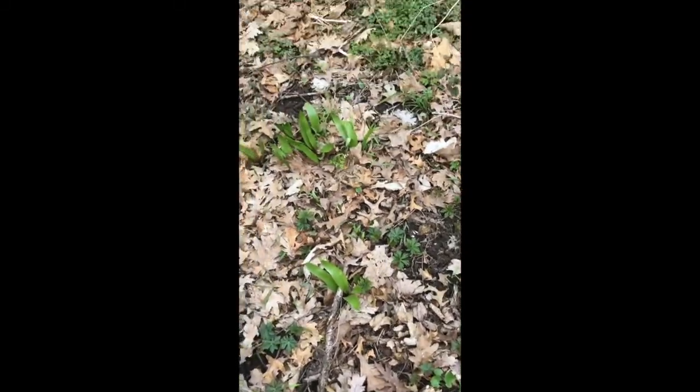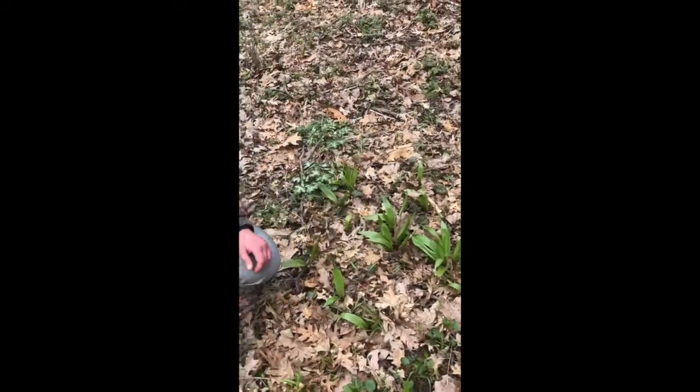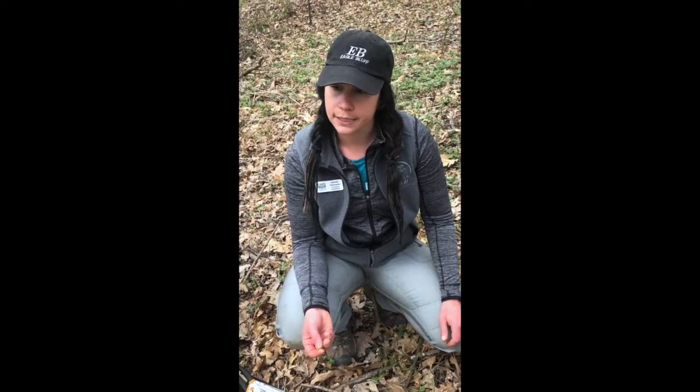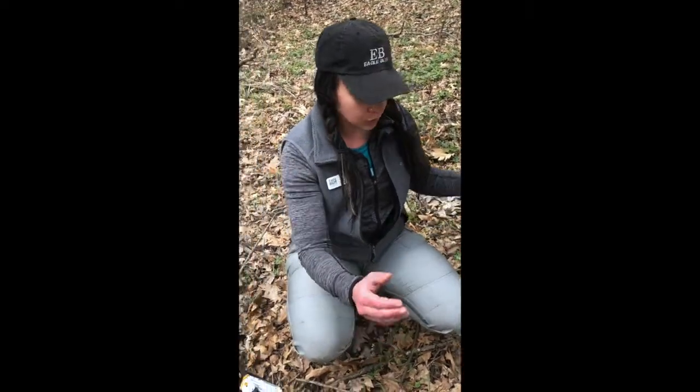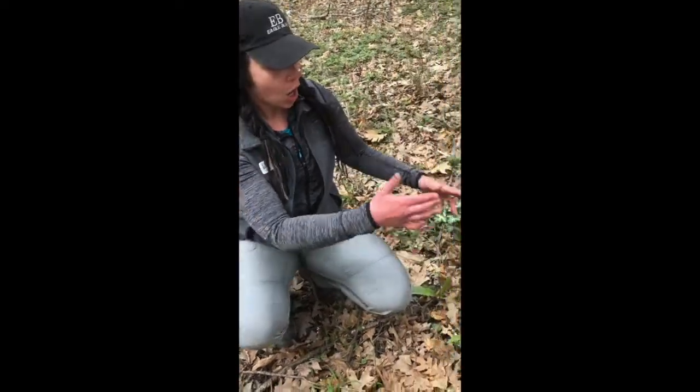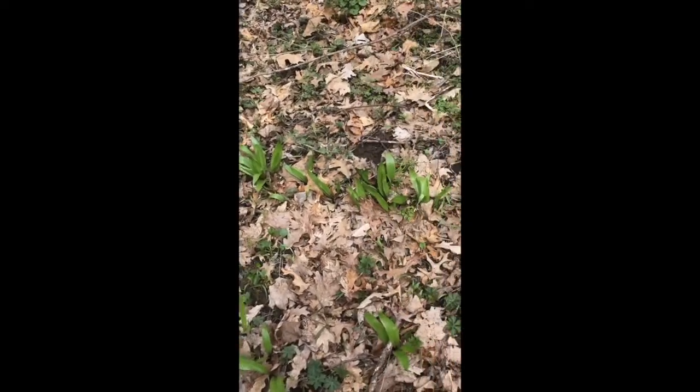Now, because people like these so much, they tend to get over foraged. So we're gonna go over a couple different techniques to forage them. Again, this is another one where you're gonna wanna look for a bigger grouping of them, harvest a few from this spot, and then hike over and look for another big grouping of them.